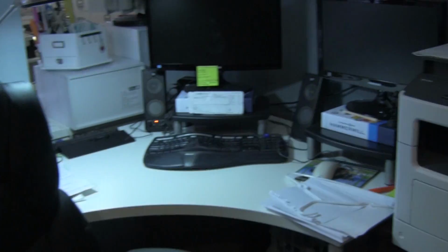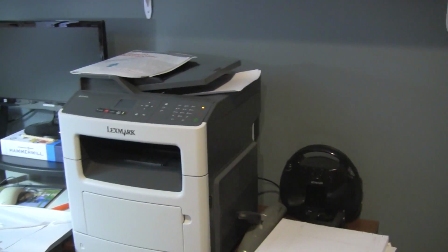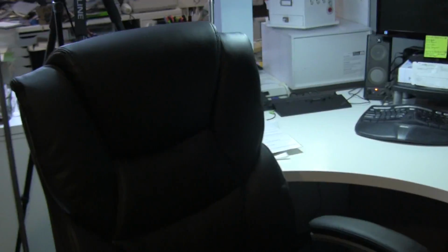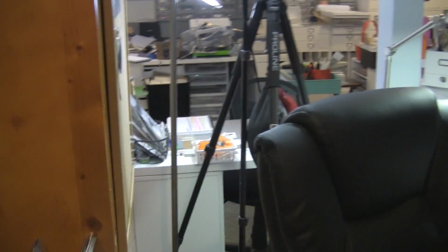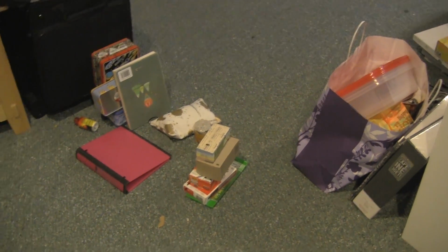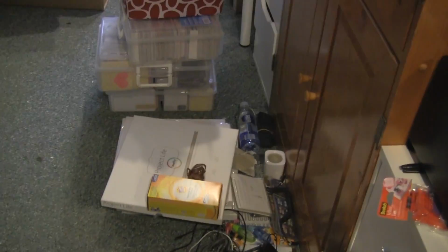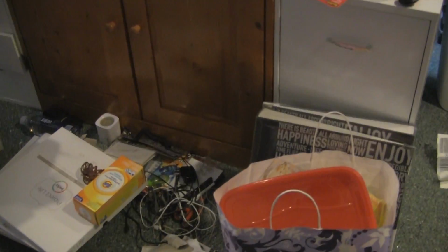Here's my work desk. Work desk is pretty clean. See that? Work desk, work printer. Here's my work chair. There's my studio lights and my tripod, and they're all going away, thank goodness. But let's look over this way. Oh boy. And look over here. Oh boy. Right? Look at this. I cannot believe I'm going to share this. I'm just going to shoot the video for my own thing. But look at all this.